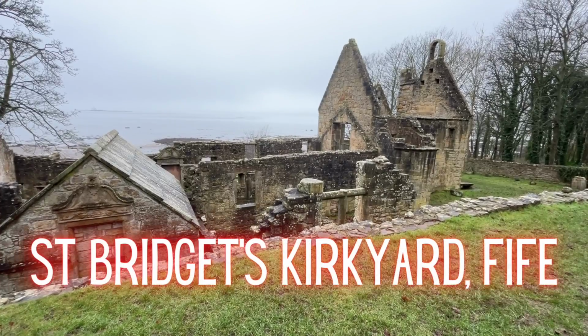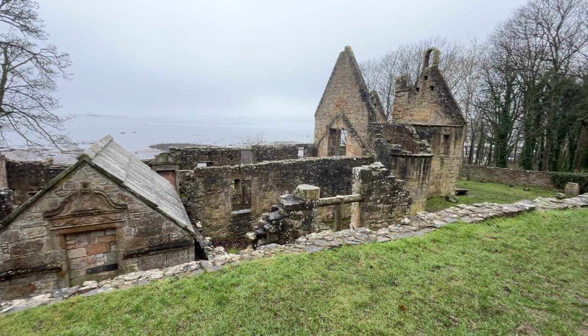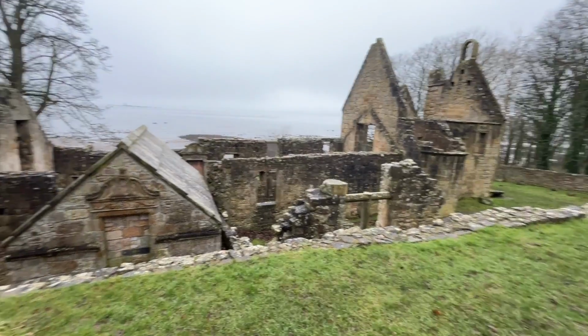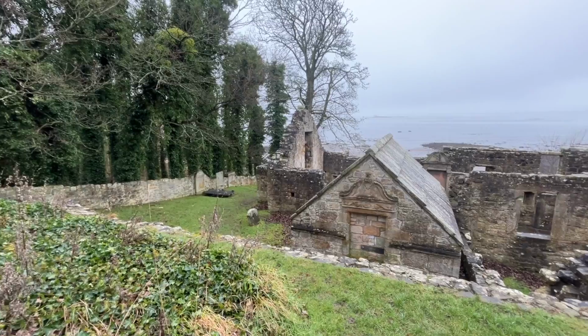We've got something a bit special for you. This is St Bridgets Kirk, which is in Fife in Scotland, and apart from being an amazing atmospheric old ruin, down there you can see it's got an amazing wee graveyard, so we're going to go and show you around. You're going to like this one.